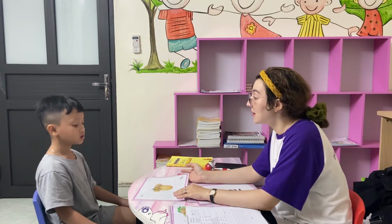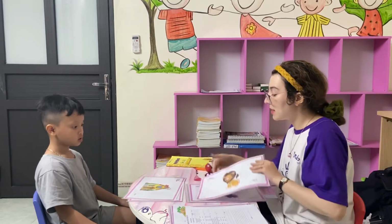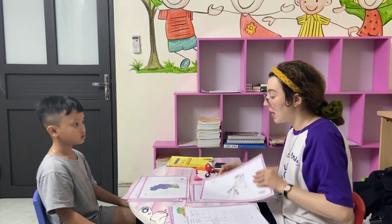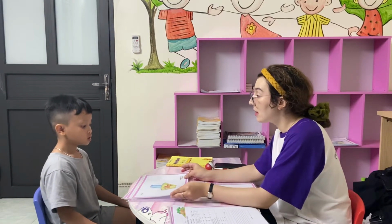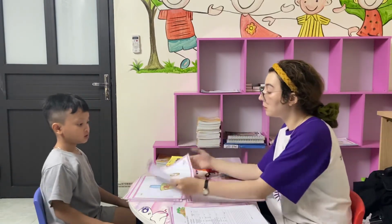It's a house. Very good. What is it? House. What is it? Nylon. What is it? Red. What is it? Goat. It's a goat. What is it? Black. Excellent.